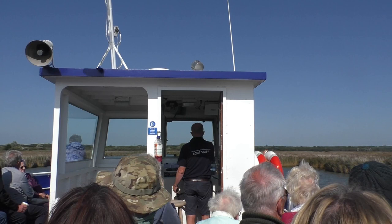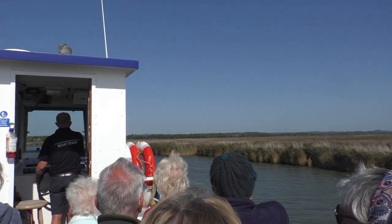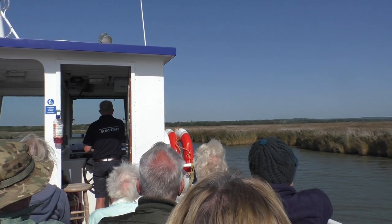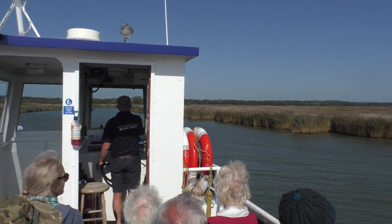Now, we come under the jurisdiction of what was the National Rivers Authority, which is now called the Environment Agency. They impose a 4-knot speed limit on the river here today. Actually, there are several good reasons for this.